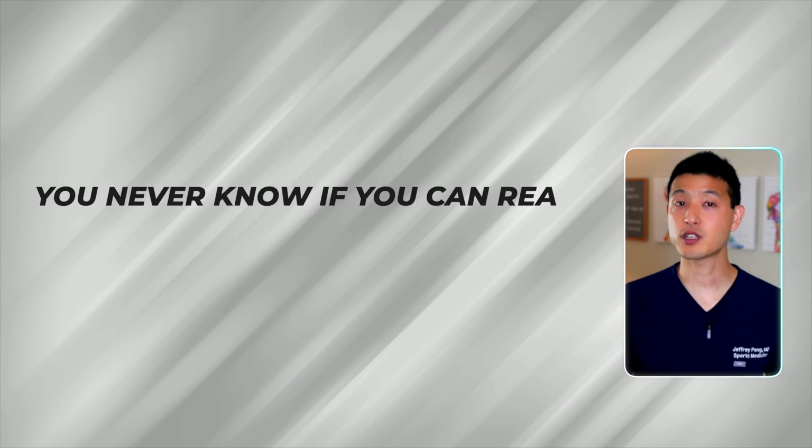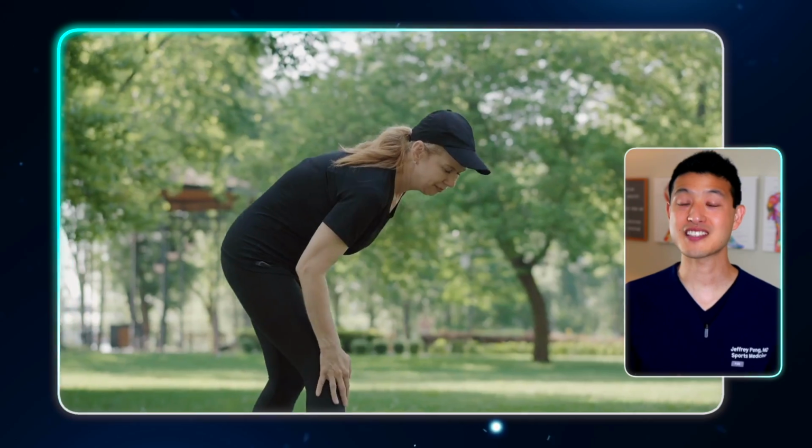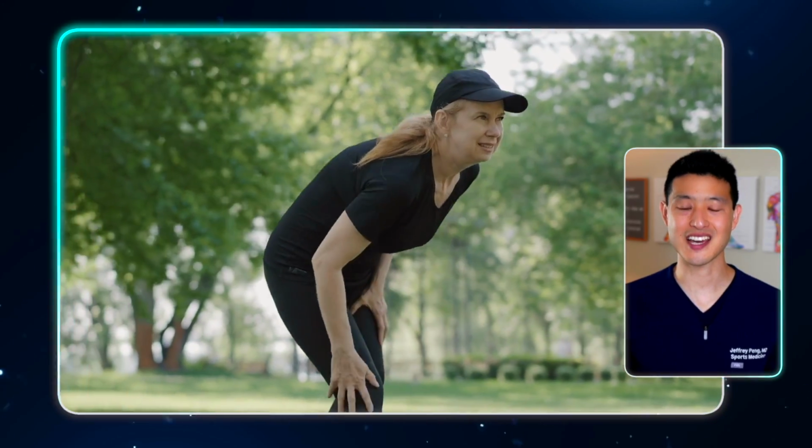The really confusing thing about knee arthritis is that sometimes the pain is there all the time, but at other times it comes and goes. This can be rather frustrating because you never know if you can really rely on your knee or if the pain will flare up and then severely limit your day-to-day activities.